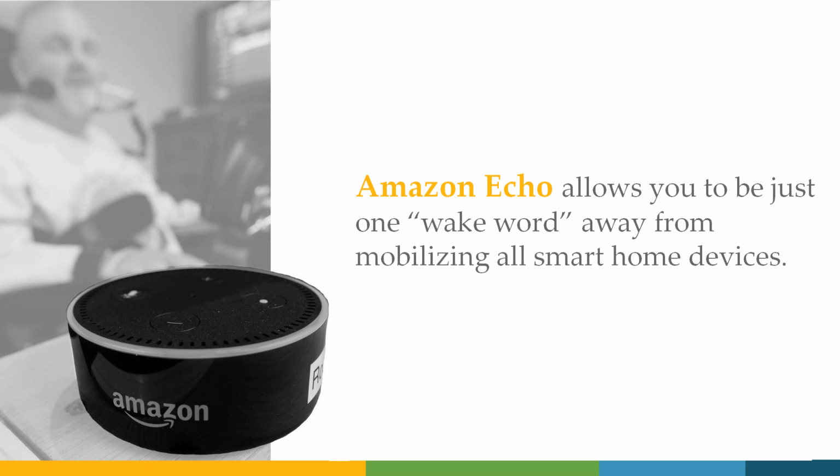And then, as I mentioned, it also works with other smart home devices like the Philips Hue light bulbs, Belkin Wemo switches, automatic car adapters, SmartThings, Insteon, and Wink. It can control lights, thermostats, outlets, really anything that can be operated with a switch.